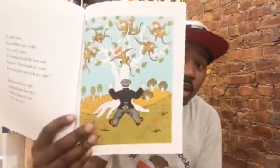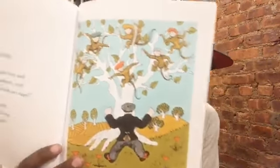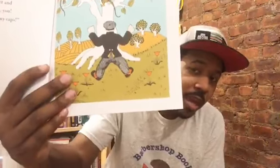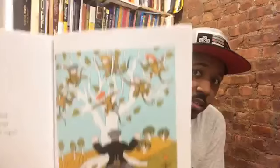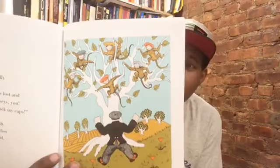These monkeys are some copycats. And they took his hats. That's not nice. And look, the peddler is stomping both of his feet. And here are the monkeys doing the exact same thing. Let's see what happens next.